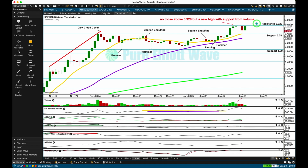Finding resistance now about 3.32. That's the previous all-time high. It has not closed above that yet. And I did say in my last video, if we don't see price close to a new all-time high on a closing basis, not just a high, then look out, we could see a little bit of a pullback and look for support at 2.7.